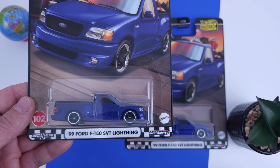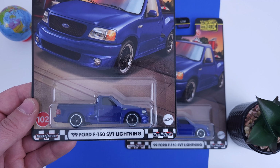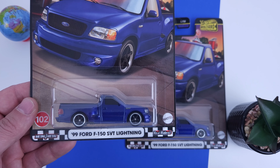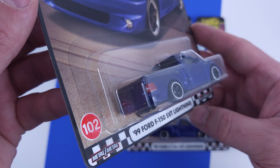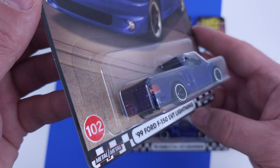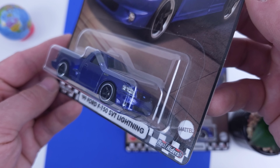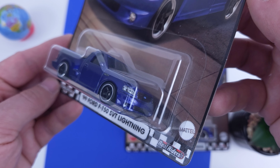It's a high-performance truck of the base version, the Ford F-150, and we have seen it a few times before, as a repeat in the Fast and Furious Premium series. Definitely not a bad casting, it's not lacking details, looking very good, stock paint, nothing special on it. I guess that collectors were expecting something else, or maybe it's not that close to the real-life version.